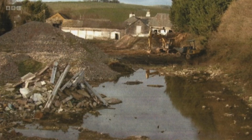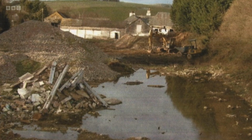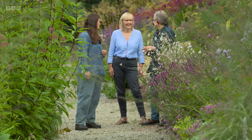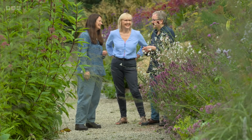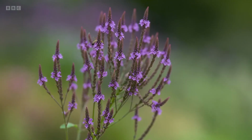I think we had something like rose-tinted glasses on when we came here, but we were taking out bits of tractor that had been buried, all sorts of rubbish and detritus. 100,000-gallon slurry tank, wasn't it, to start with, which had to be emptied, which was... That must have been fun. Oh, yeah. It was a complete blank canvas, which was very overwhelming.